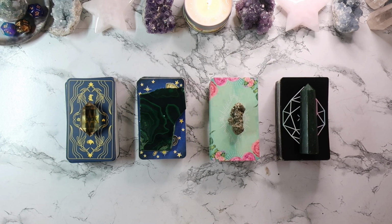Today's pick a card is all about answering the question, how can you manifest more money? So this is a general reading. Take what resonates and leave what doesn't. These readings are always meant to empower you. Always trust your own intuition first with any reading that you watch. At the end of the day, you know what is best for you and you always have free will and choice.